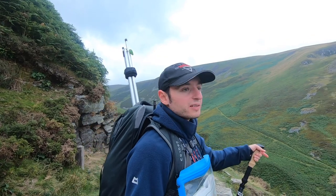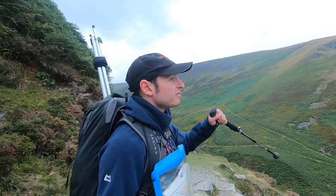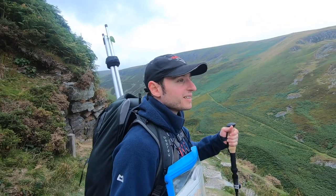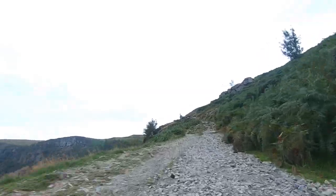We got a little bit lost on the tracks coming up, because it can be a bit confusing, and the OS maps are not, I think, so up to date in terms of where you can actually go around. There was one track we tried and it was very precarious, so we just found another track up. So that's just something to be aware of on this summit.